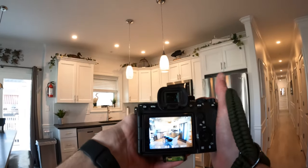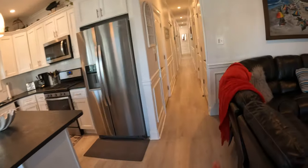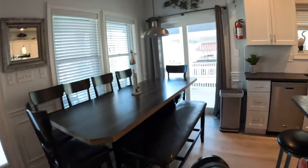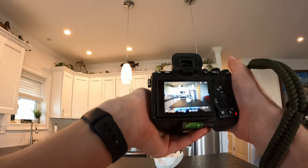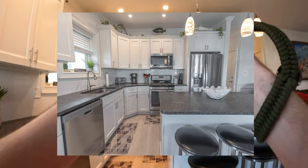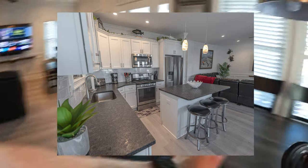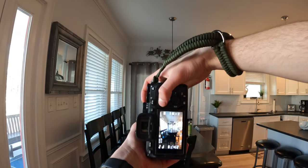Okay, we'll get a starting picture of the gorgeous kitchen right here. We'll get a side angle of the kitchen. Love that. And we will get a front angle right here of the table. Cool. We'll get a shot right here. Awesome. And then we'll get an angle from over here. Great. We'll get this dining table. There we go. We'll get a portrait of this.